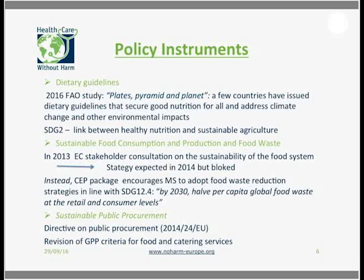These criteria are being developed at the moment and they will be adopted in 2017. And the criteria set the procurement of organic products, seasonal products, fair trade products, and also they include other aspects such as menu planning, staff training, waste sorting and disposal, fleet transport and delivery planning.